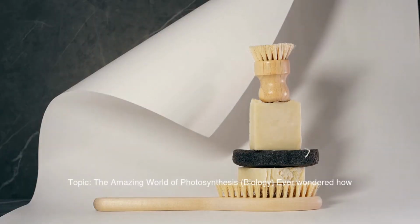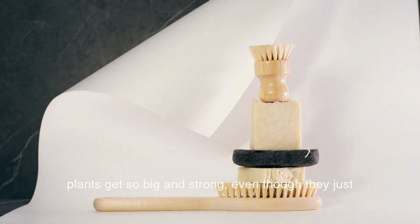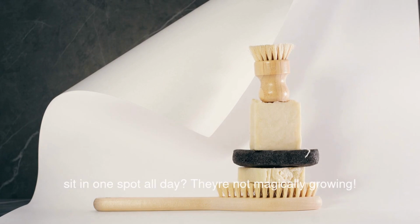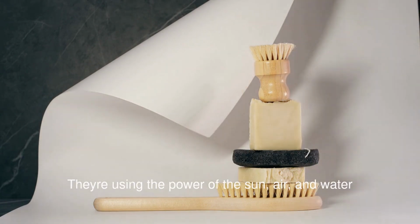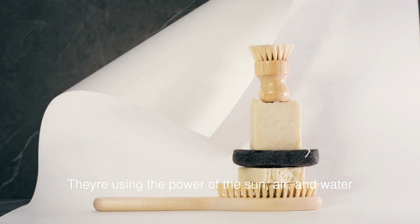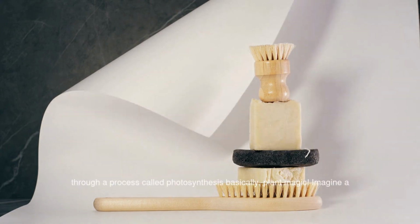Topic: The amazing world of photosynthesis, biology. Ever wondered how plants get so big and strong, even though they just sit in one spot all day? They're not magically growing. They're using the power of the sun, air, and water through a process called photosynthesis, basically plant magic.